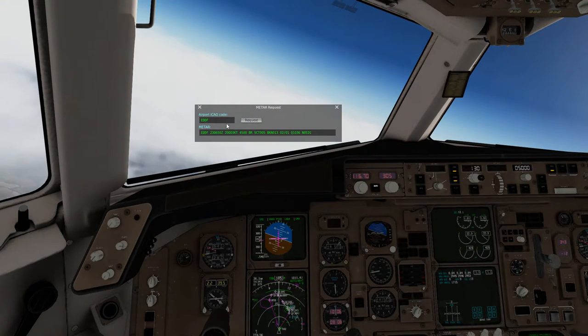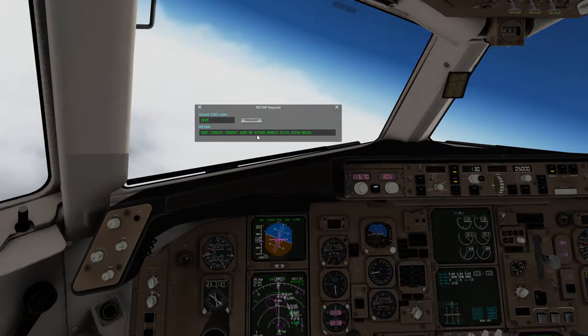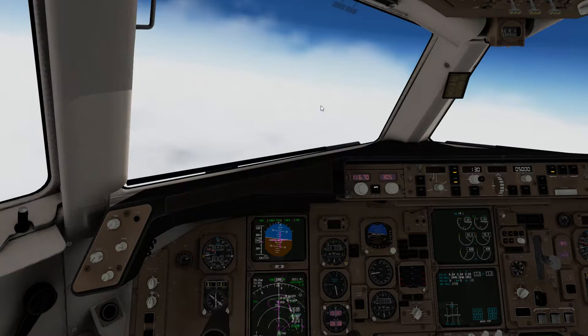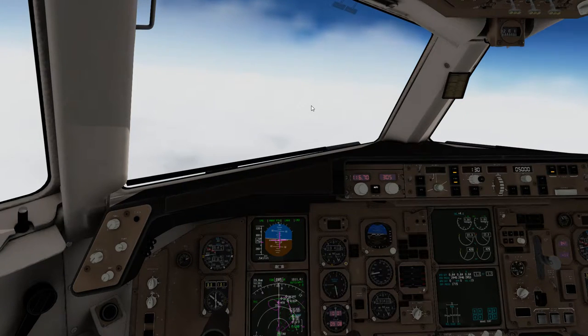and not much has changed. 200 degrees at 3 knots. Broken 1,300, scattered 500. Temperature 2, dew point 1, QNH 1036. Okay. So, actually, I did take a little look at my charts. I don't know why I said I didn't.